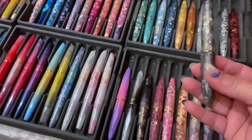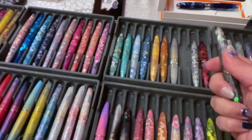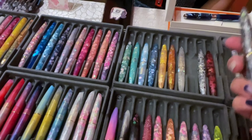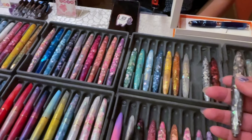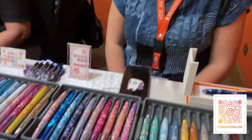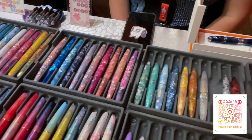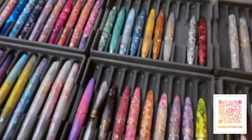What is the base for this one? What do you mean? Like what pen is it? Do you make your own pens? Yes, I make them. You pour them and everything? Yes, these are all hand poured. Wait, she's the one who pours and makes them. Wow. So you have casts and everything at home? Yes. Oh my goodness.